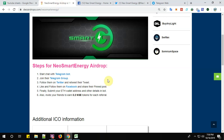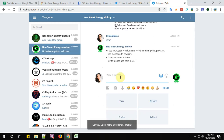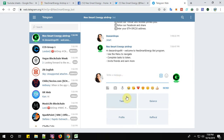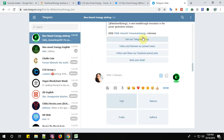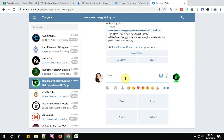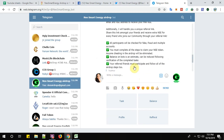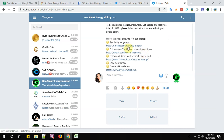Now, step number 5, finally submit your Ether wallet address and other details in the bot. So let's go back to the bot. Confirm the I have done all the tasks. So my email ID, they say airdrops, threat of gmail.com. Click on send button. Okay, I already have done the task, so let me complete this over here and get back to you.